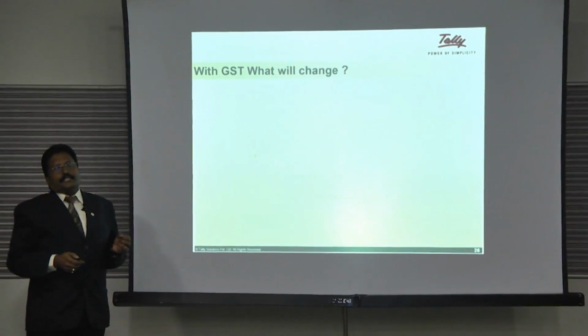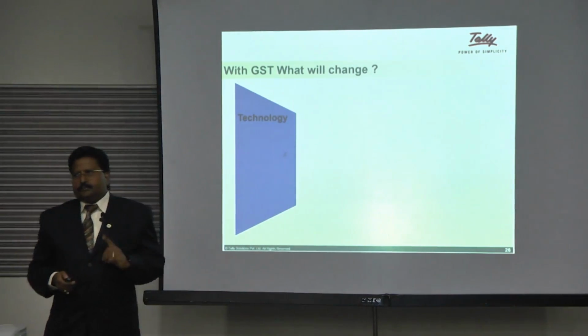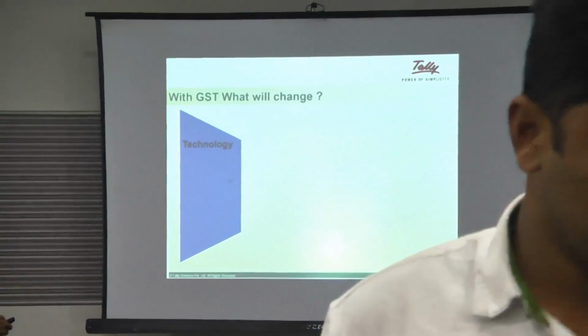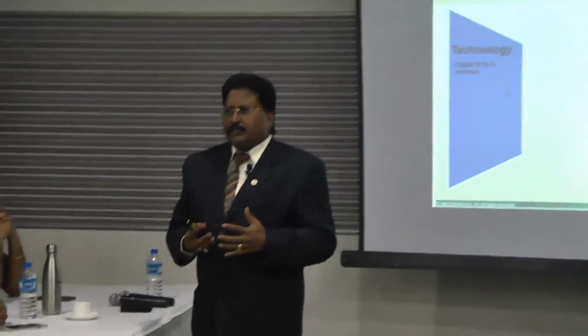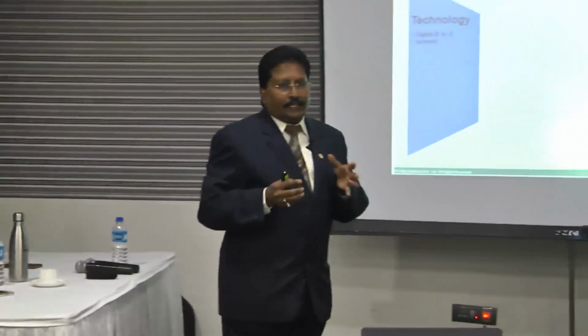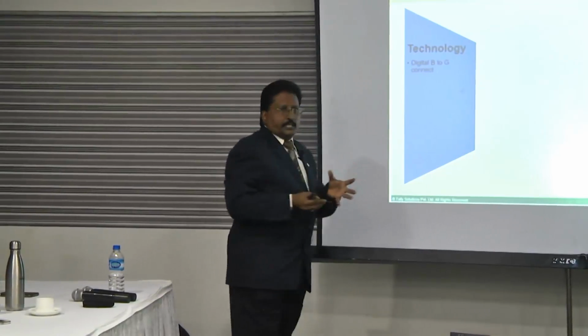So next is with GST, what will change is what we will see. Technology is going to be the major player for every stakeholder under the GST regime. For the first time you will see, though we have this B2G, what does G stand for? Government, right? Though we had this connect of business to government, since we mentioned earlier that it is going to be a transaction based, technology driven system, now you will really have this digital connect between the B2G.